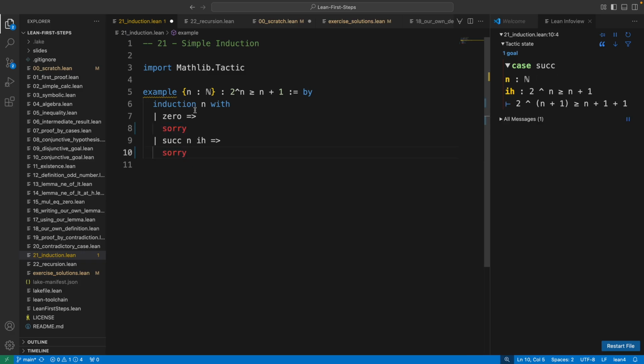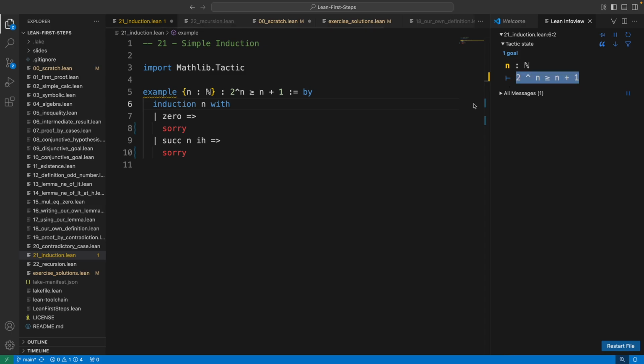So let's move our cursor here, and we can see that the proof objective is 2 to the n is more than or equal to n plus 1. That's the overall proof goal. So if we move the cursor to the beginning of this line, we can see there's the base case that we need to prove, which is this one here, 2 to the 0 more than or equal to 0 plus 1, and it's even labelled it case 0.